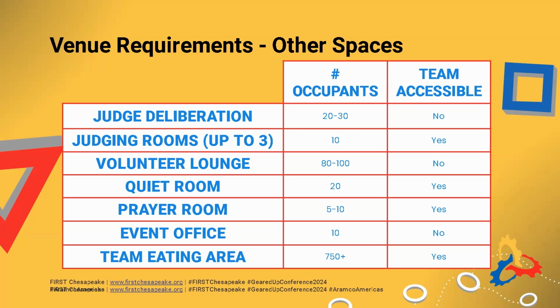Correct. And then an event office, so that's usually where the event radios are stored, where the awards are stored, that kind of thing. And then there's an event meeting usually in the morning, for those key volunteers. You need the space to do that. And then, an area for the teams to eat. Okay, so, the cafeteria with some tables and chairs and that kind of thing.